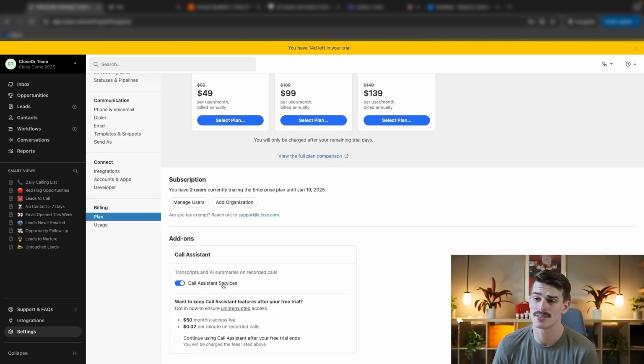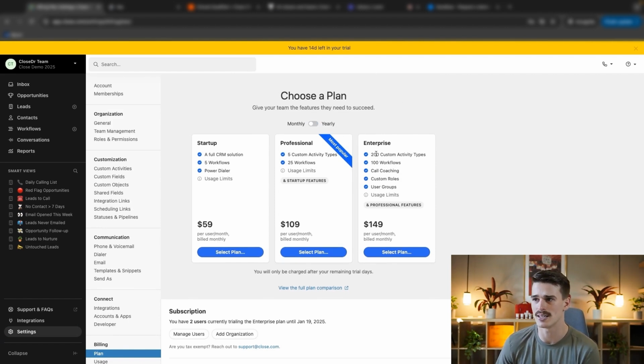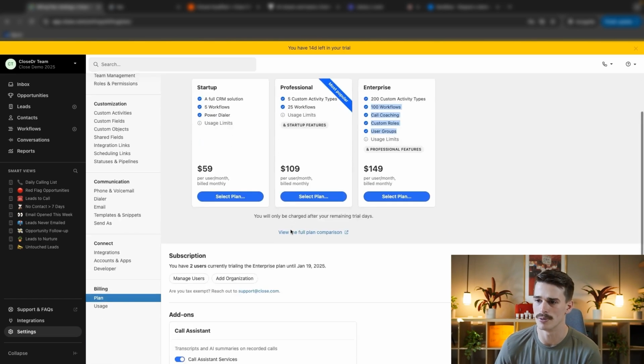When it comes to your plan, it looks like it's toggled on automatically, $50 a month. Call assistant, you need that toggled on to get those AI transcripts, 2 cents a minute. Whatever it is, turn it on. It's worth it. If you're signing up for Close and you're not sure what plan to use, I always recommend the enterprise. It gets you more than 5 custom activity types. And if you have less than 5 steps to your sales process, professional is totally going to be good for you. If you've got more, I recommend going with enterprise: custom roles, user groups, call coaching. I don't see too many people really ever using the startup plan. If you're taking advantage of any features in Close, you're definitely at least on the professional plan, most likely on the enterprise. That's what we like.